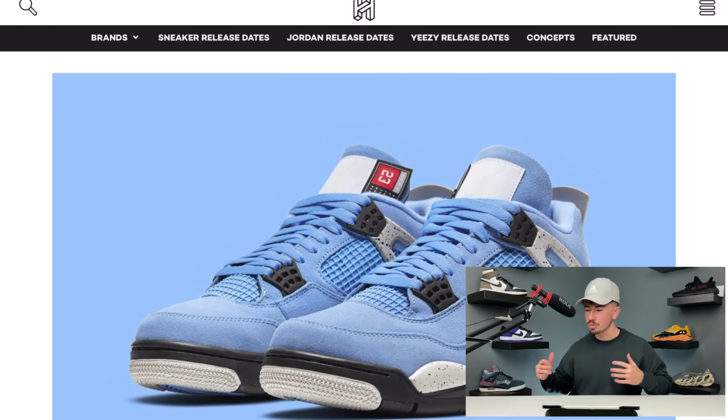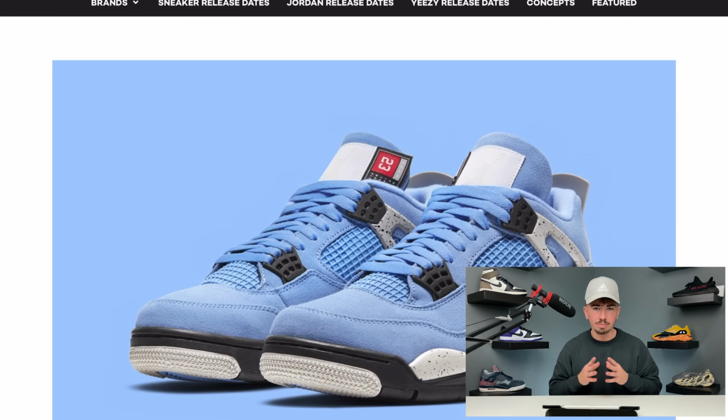Another little update on a highly anticipated pair of shoes, and that is the Jordan 4 University Blue. So this pair has been pushed back, and the dates have changed around, and we believed it to be releasing on April the 28th. However, they've popped up on Nike SNKRS for April the 21st. So that is this upcoming Wednesday. So it's just a week shift, and a shift forwards, which is always good.